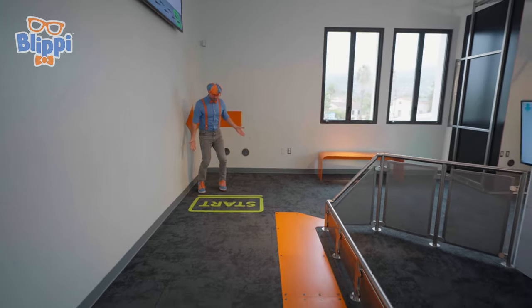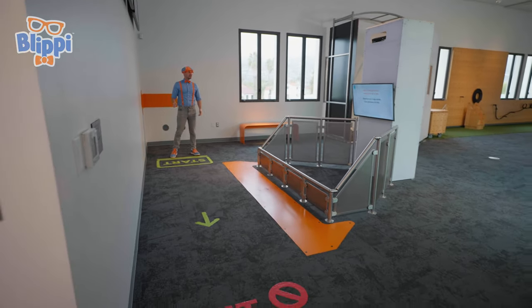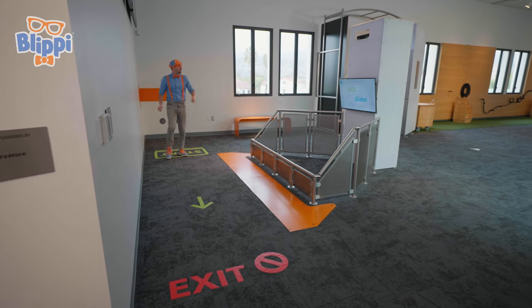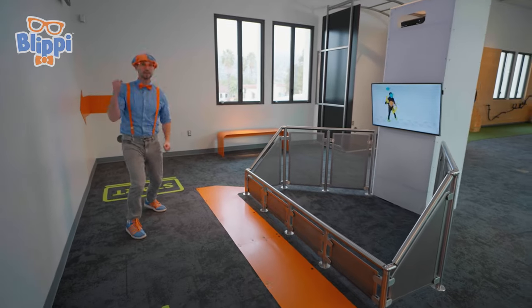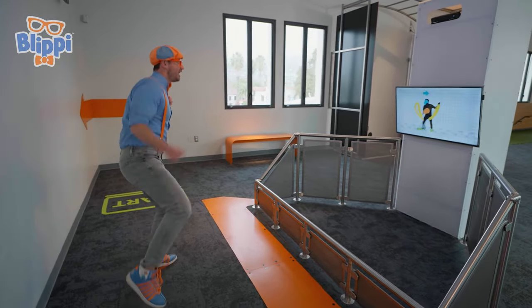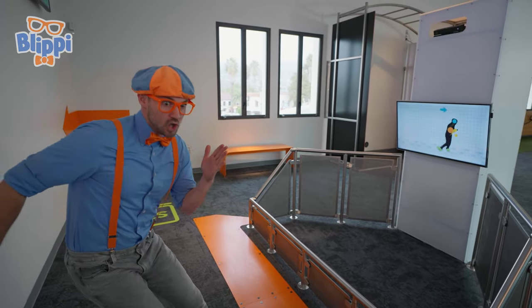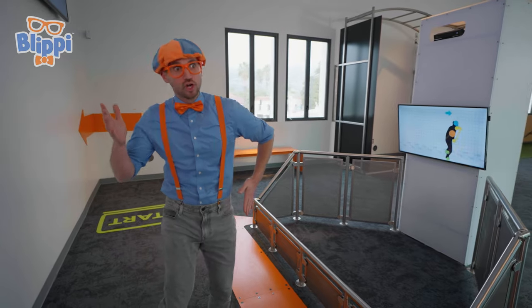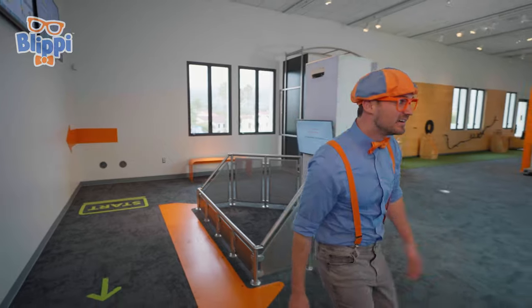Ooh, another fun activity. It says start here, exit there. I wonder what this does. Whoa, look, there I am. It's motion capturing me. Woo, I can move fast. Whoa, and I can move slow. Slow motion. Whoa, let's check it out on the screen.